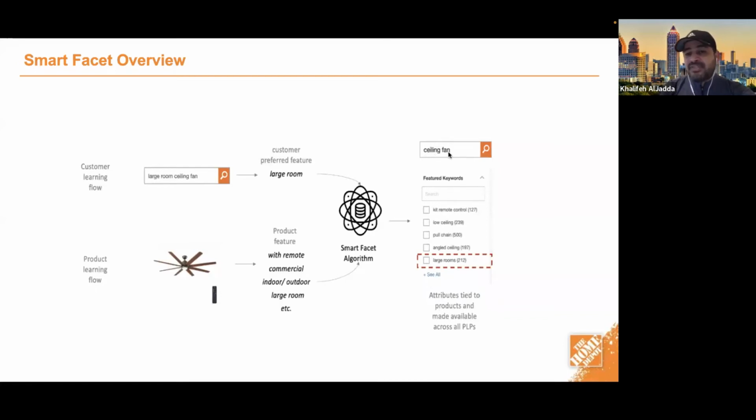And as you can see here, if in the next query that comes to the system, someone searches for ceiling fan, after we learned that large room is an important attribute, then on the left nav you will see that large room appears now as an attribute or a filter, which the customer can then use to see only the ceiling fans that are appropriate for large rooms.